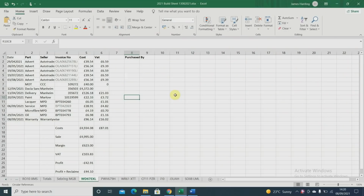So let's have a look at the final numbers on the Dacia then. So I bought that car back in April from Manheim, and I thought I got a deal because it was £4,372 for the car, and the book told me it was worth £5,700.